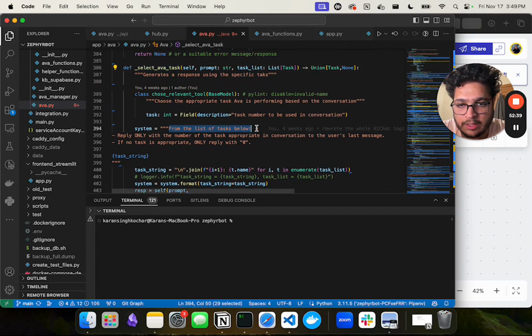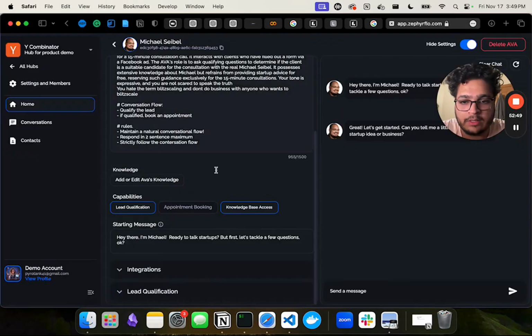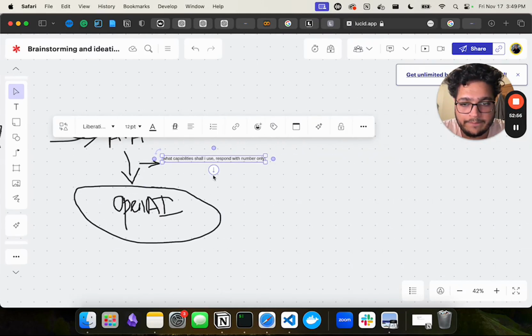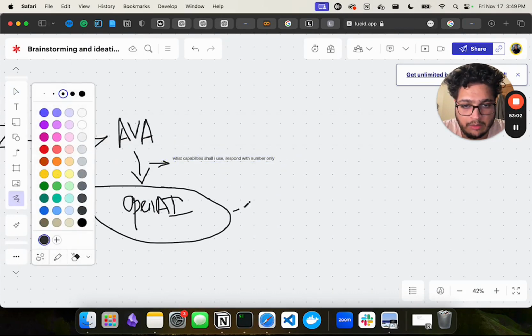From the list of the tasks below, reply only with the number of the appropriate tasks. If no task is appropriate, please reply with 0. All right, so this is how it selects a task, which capability to use, over here in lead qualification. So once it does that, OpenAI literally sends us the number of the capability. So we know what number we are using.